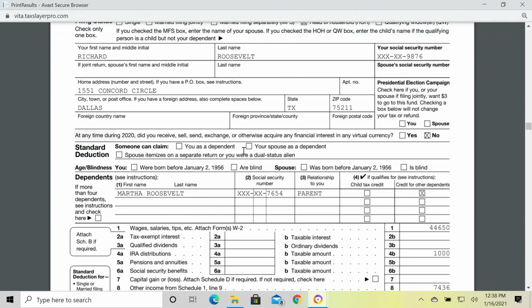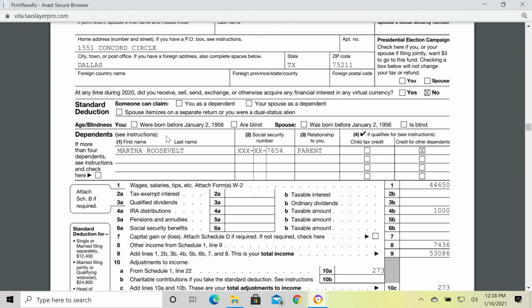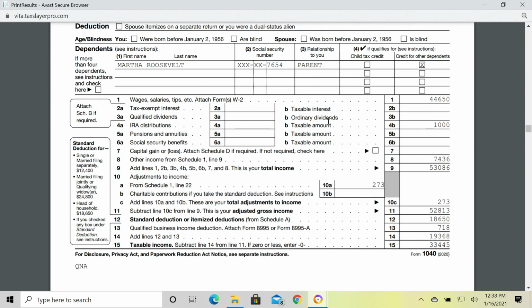For standard deduction, we determined that he was not claimed as a dependent on there, and he doesn't meet the additional amount for the standard deduction because he was not blind, also based on his age. It does have listed his mother as a dependent. And so then we go to the income information. We see on line 1, this is the total from the 2 W-2s that were entered in on last class. And then we have on line 4B, this is that IRA distribution that he received.